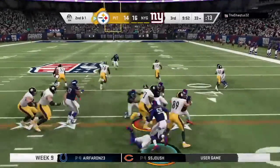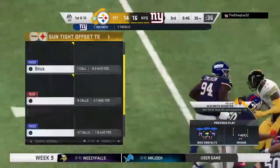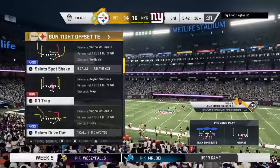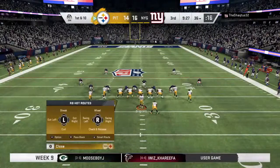Here's Samuels again. They'll get 3 as the drive continues. It's a first down. I think they like this drive a little bit better there, partner. Running game helping out, picking up some of the slack. Because remember the last drive, they went 3 and out. So from the 36 now, 1st and 10.